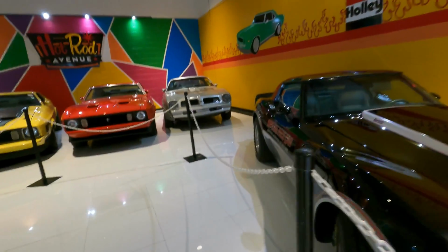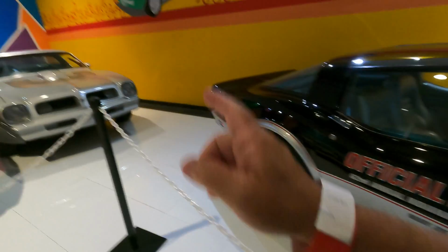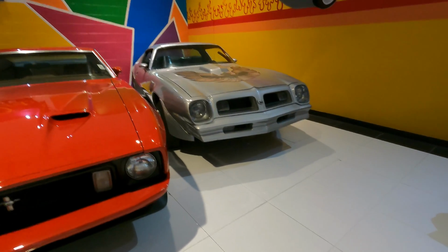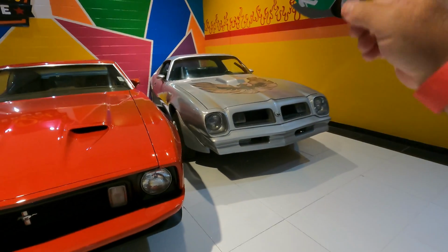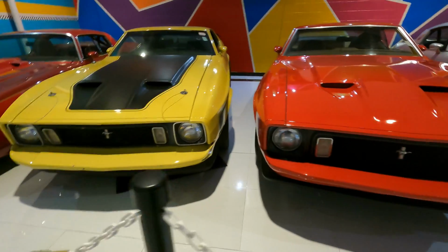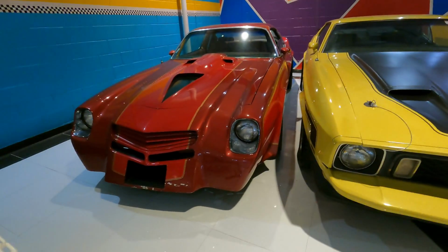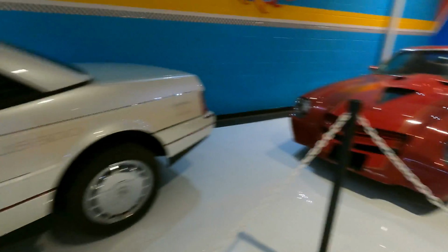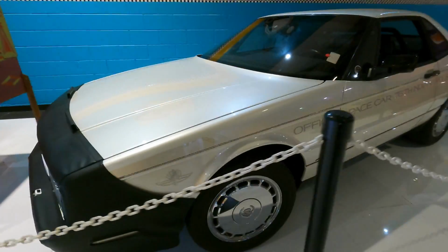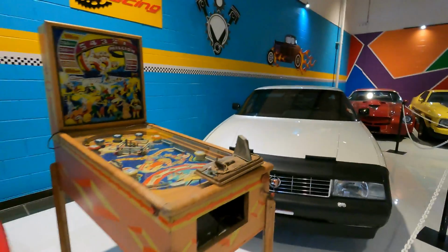Got a couple Mach 1 Mustangs. L82 pace car, 78. Got a Screaming Chicken Firebird sitting right there. I thought maybe it was going to be a 10th anniversary, but it's not because it doesn't have the gray interior. Mach 1, Mach 1. Trans Am, Cadillac. These cars were not the best things they ever made.